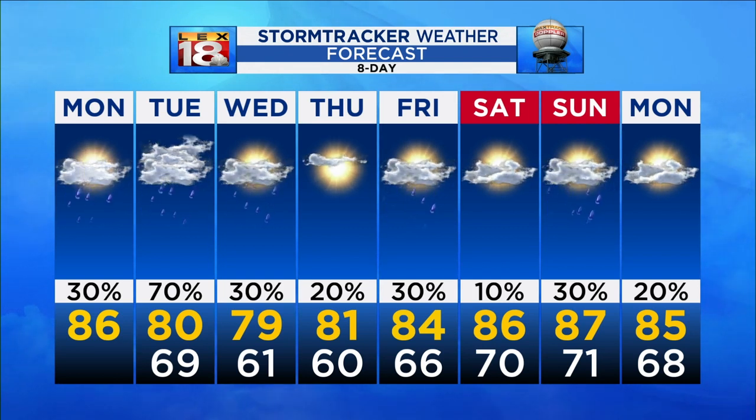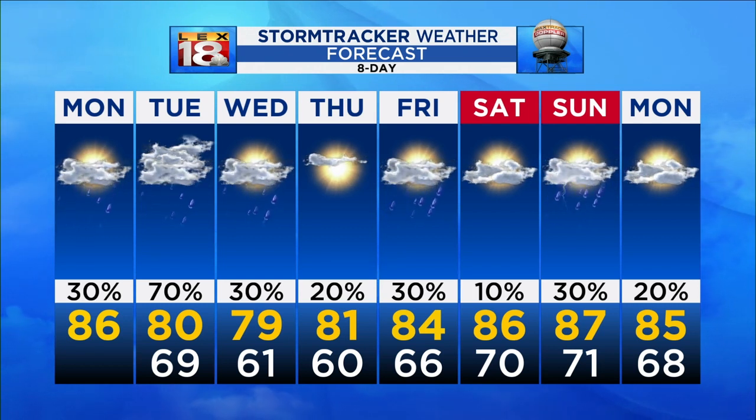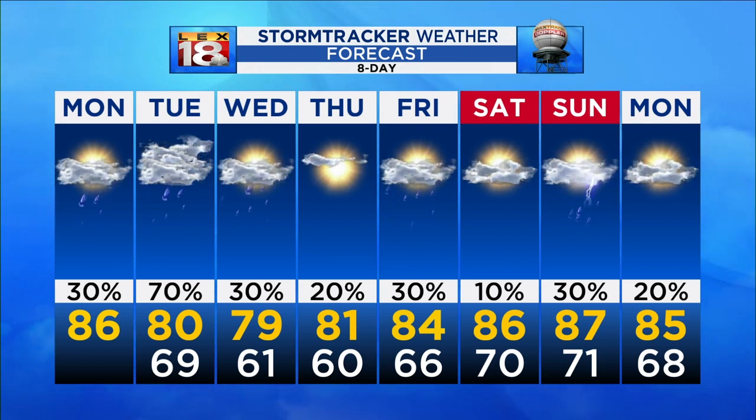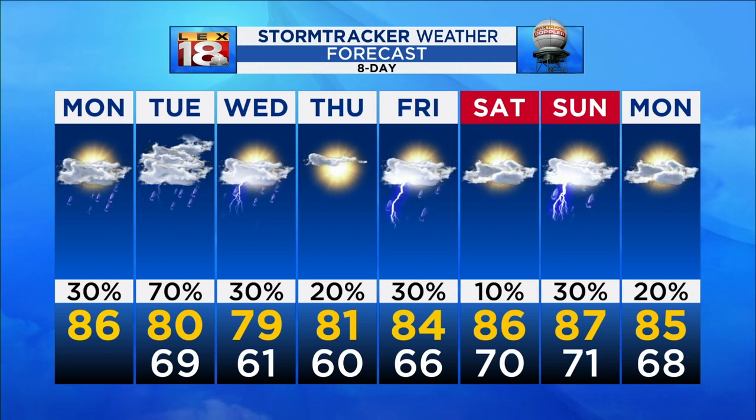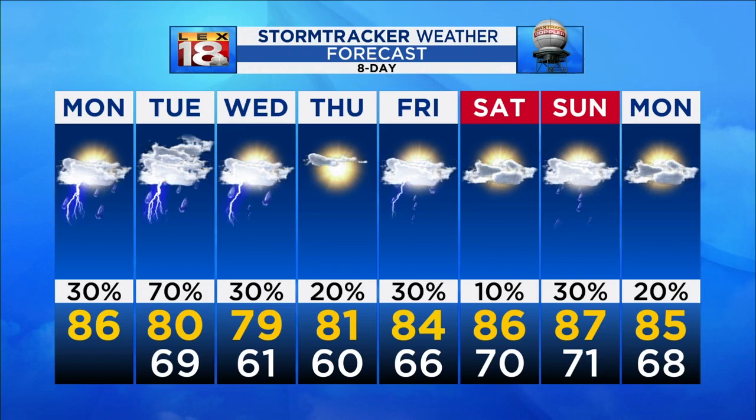going forward from there. There will be a daily rain chance, mostly the isolated pop-up shower and thunderstorm variety from the heating of the day, and it will certainly get hot again. We'll be back in the mid to upper 80s towards the weekend with that dew point temperature starting to skyrocket, so a lot more summer to go as we get into the weekend.